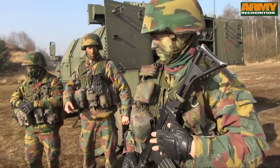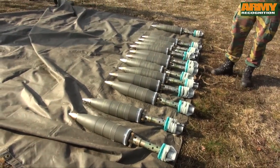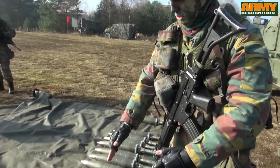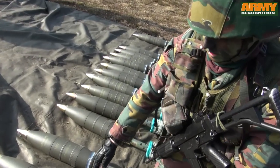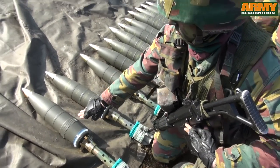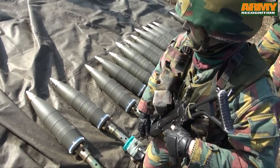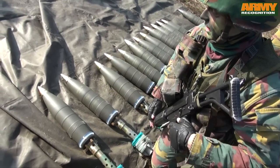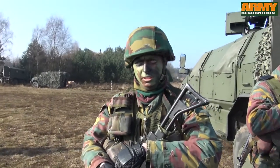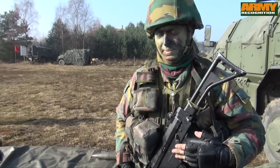Here you can see different kinds of munition, HE, high explosive rounds. They consist of three pieces. First, the tail with the charges. The explosive part, the thing that explodes. And the fuse. So the fuse hits the floor, and it detonates.